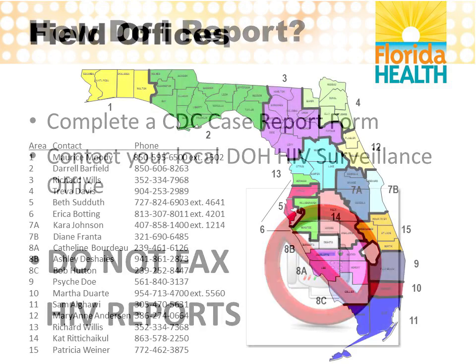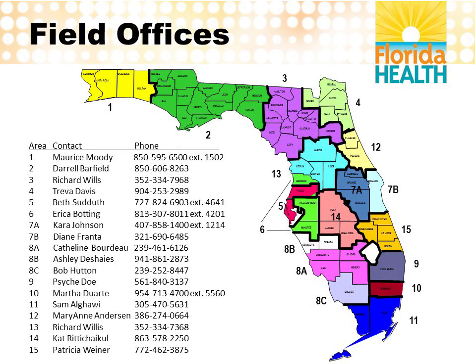Please call our office. I know there's a lot of information on this slide, but it's just a map to show you how surveillance is structured in the state of Florida. There are field offices divided into areas, 1 to 15, with subsets, for example, area 8 is A, B, and C. This divides the areas of responsibility for the field offices. Area 6, for example, my area, is based here in Tampa in Hillsborough County, but we're also responsible for overall reporting of cases in Hillsborough, Hernando, and Manatee counties. So if you report to your local county health department, that information is forwarded to our office in Hillsborough, where we're responsible for complete and timely reporting.